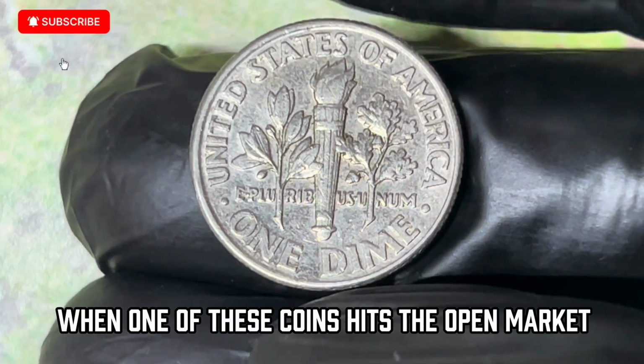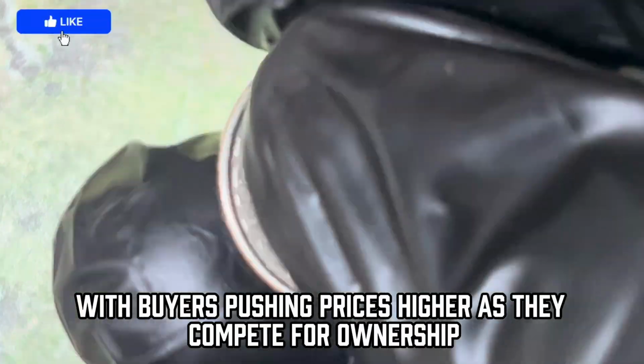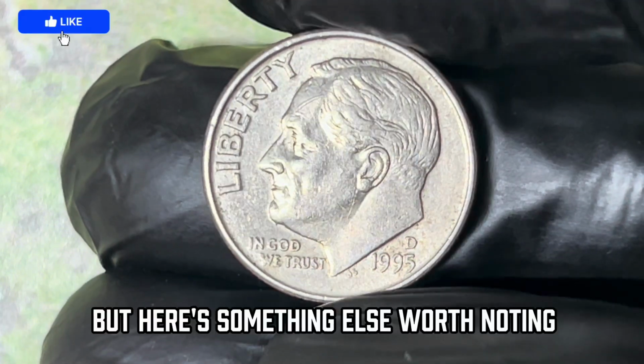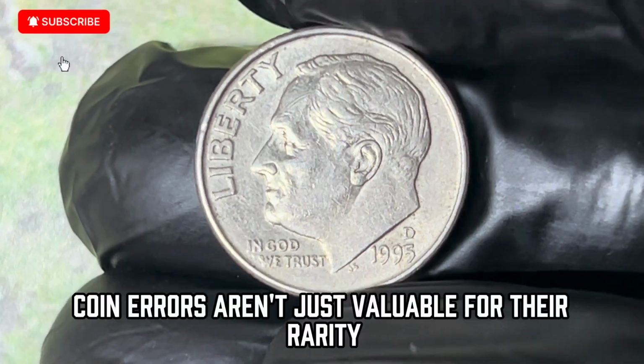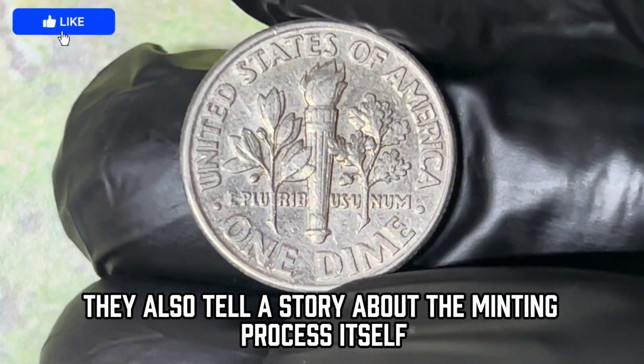When one of these coins hits the open market, it becomes the centerpiece of bidding wars, with buyers pushing prices higher as they compete for ownership. But here's something else worth noting. Coin errors aren't just valuable for their rarity, they also tell a story about the minting process itself.